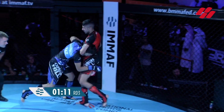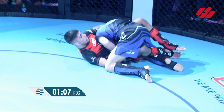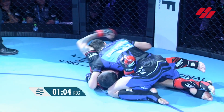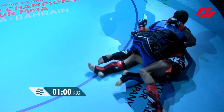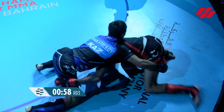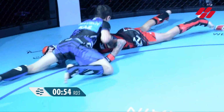He's working the guillotine here. You use the cage as leverage. Jacıpbekov used that opportunity to get the fight to the ground and then pass to the opposite side of the choking arm. And now Arif's going to find himself with a minute left to try and get back to his feet, to try and switch this position, to try and stop his back getting taken here.